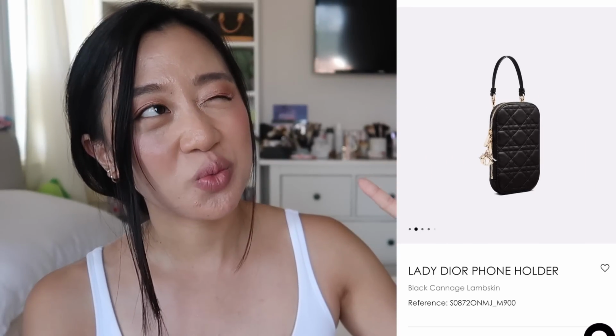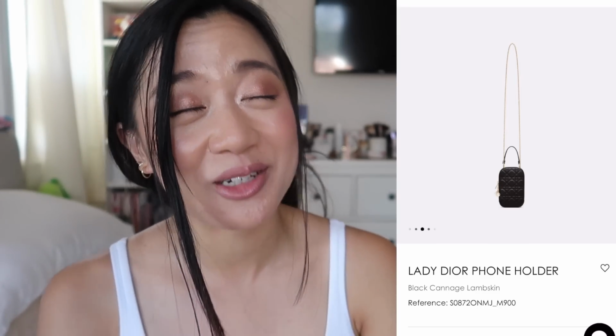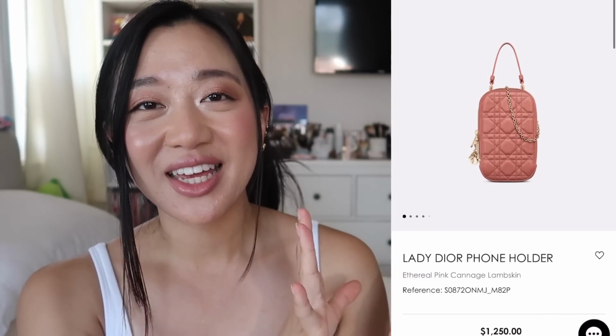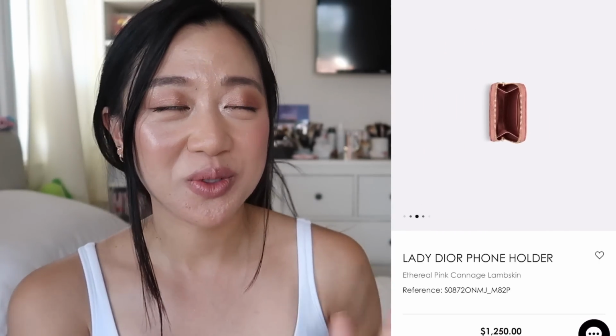It's so sad because this right now is like $1,250, whereas when I first was interested in it, it was $1,050. So it's had a $200 price increase, which is so much money. I really like it. I feel like if the Lady Dior is out of your reach and you still want a smaller version of that, this phone holder is such a good alternative. It's basically a little taste of Lady Dior, which is really nice.